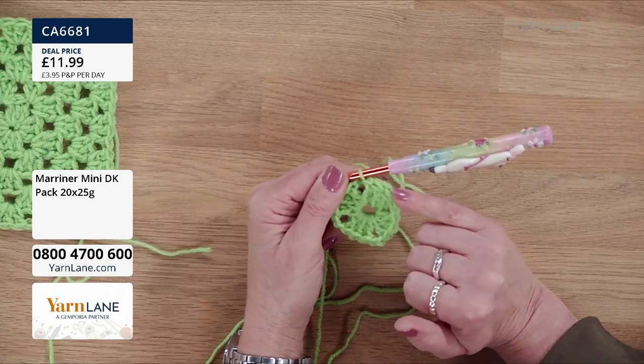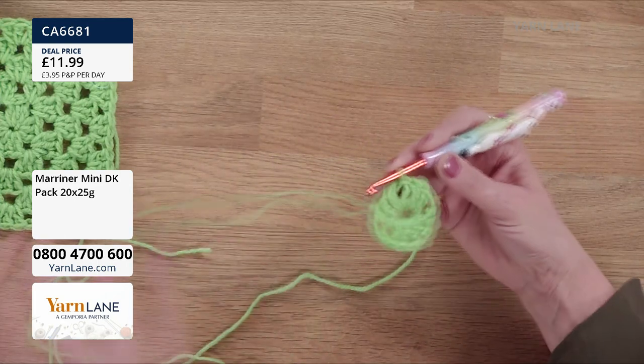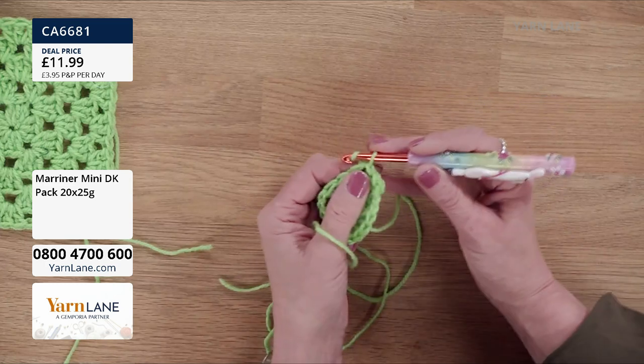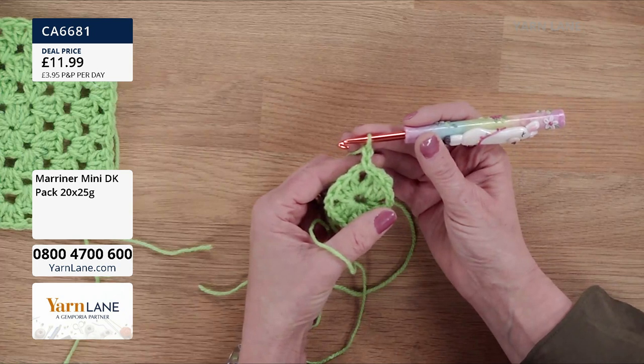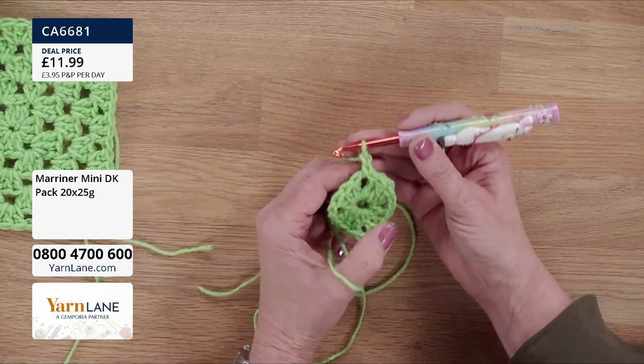Right. If I started here, it's in the wrong place. So I slip stitch over to the corner. Now I'm just going to start exactly as we did with this first one. I'm going to do, in my case, a two chain, but you'll probably be doing three to get the height of my first treble. Now, the first one is the only one that's different, John, right.